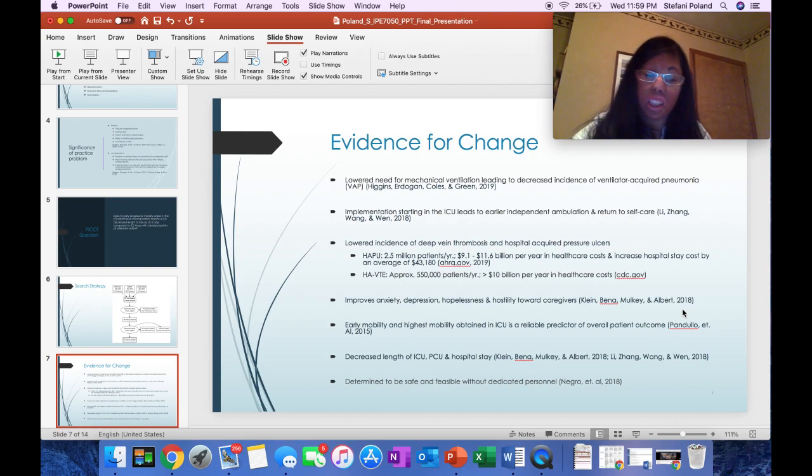The other thing that it does is it improves patients' anxiety, depression, and hopelessness. These patients are often here for long periods of time and start to wonder if they're ever going to get to leave the hospital because of their injuries, and the anxiety is caused by dressing changes, multiple blood draws, and pain. All three of these, the anxiety, depression, and hopelessness, can actually, as the patient becomes frustrated, lead them to become very hostile toward their caregivers.